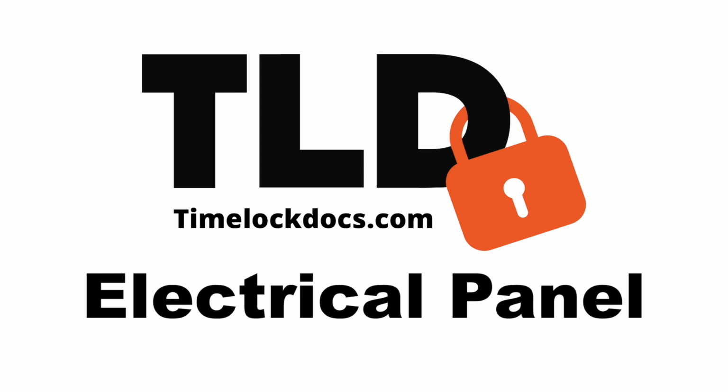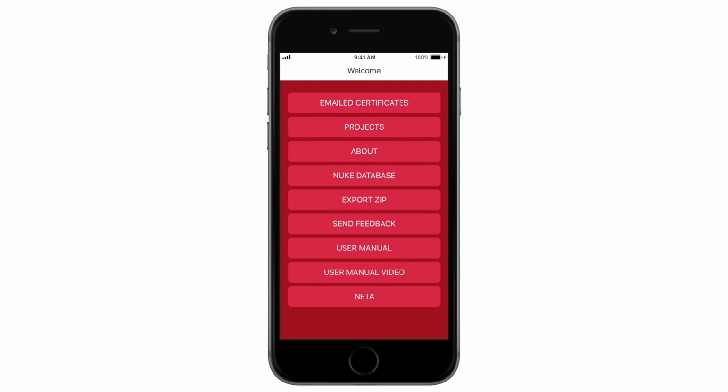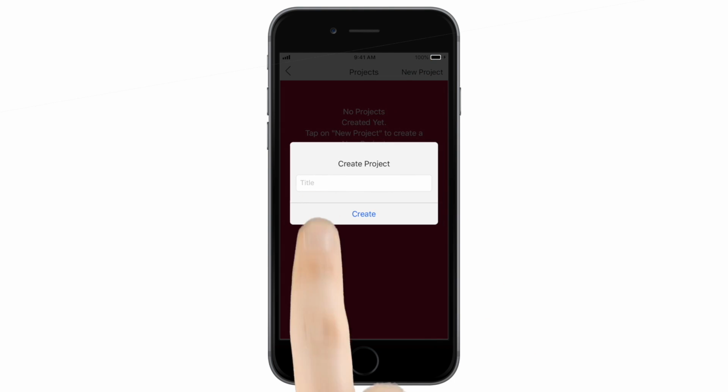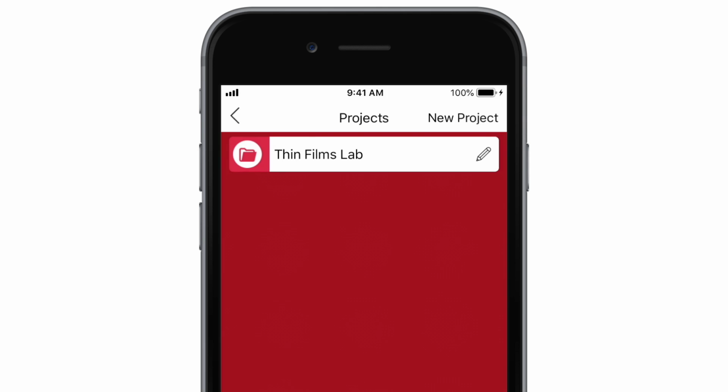Welcome to the TimeLock Documentation Electrical Panel app, the easiest way to securely document and track electrical panel maintenance, repairs, or installations. The first time you use the app, you'll need to create a project. Tap Projects on the main screen, then tap New Project. Give your project a name, then tap Create.